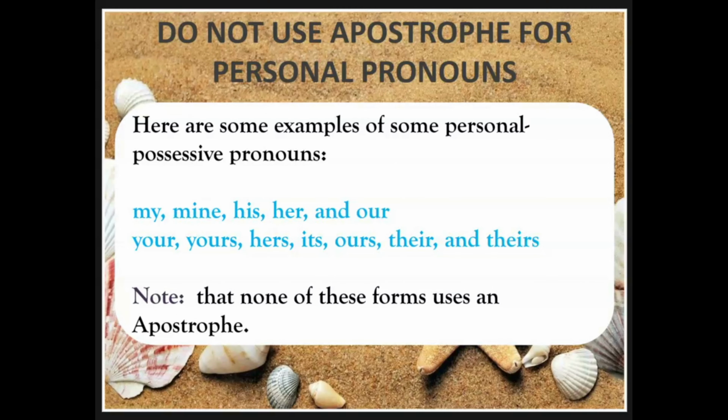This brings us to the third rule. Unlike regular nouns, personal pronouns show possession by themselves and therefore do not require the apostrophe. Here are some examples of personal possessive pronouns. Let's call them aloud. My, mine, his, her, and our. Your, yours, hers, its, ours, their, and theirs. It's important to note that none of these forms uses an apostrophe.